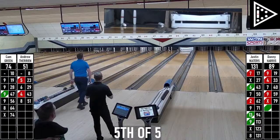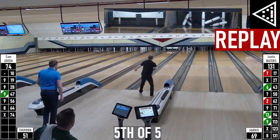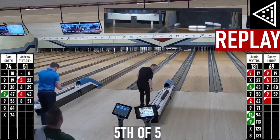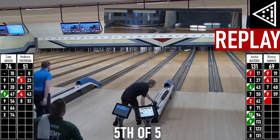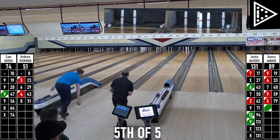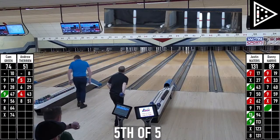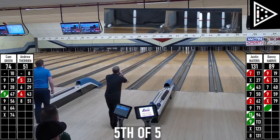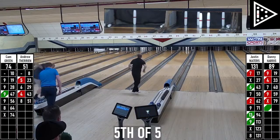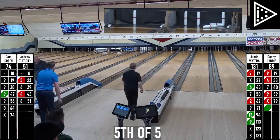7-8. We take a peek. Harris, 1-2 pocket. Just like that. We see his first ball there, 1-3-7-8-10. Green picking pins at this tough split. Needs more. And he's going to be luckless here.